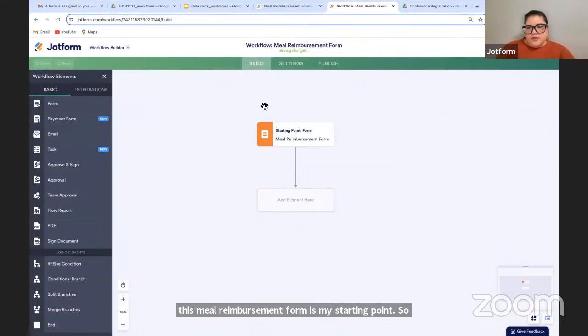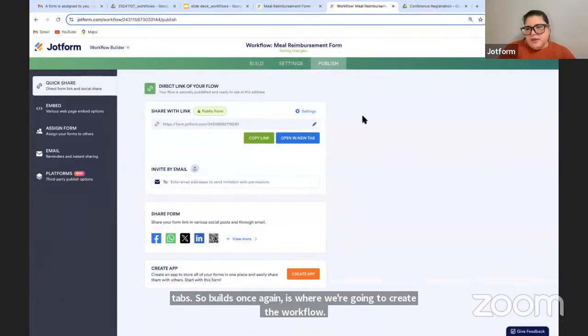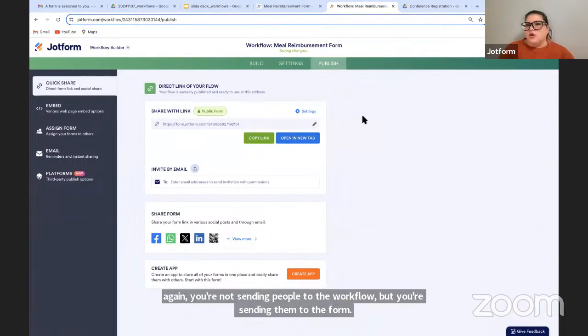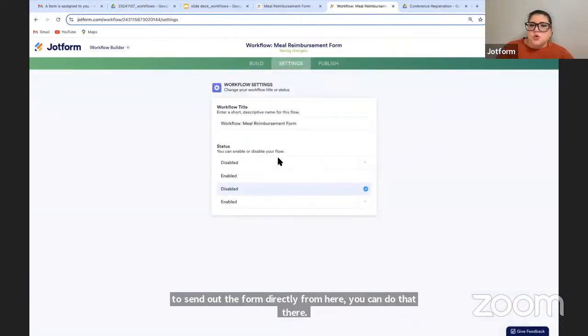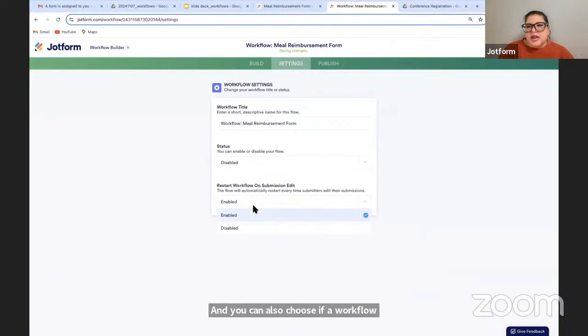Here within the workflow builder, we also have three tabs. So Build, once again, is where we're going to create the workflow. Publish, again, is where you can send out the form. So again, you're not sending people to the workflow, but you're sending them to the form. So if you're in here building your workflow and you want to send out the form directly from here, you can do that there. And then in Settings, in this case, you can change the title. You can choose whether or not your workflow is enabled. And you can also choose if a workflow will restart if a submission is edited. I know there was already a question about that, so I want to make sure that that is highlighted for you all as well.